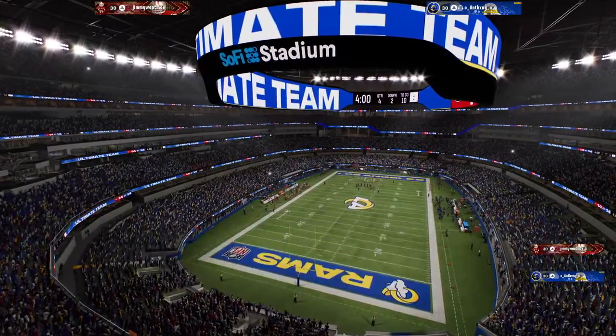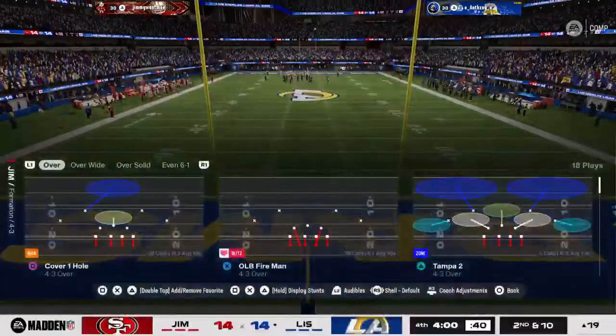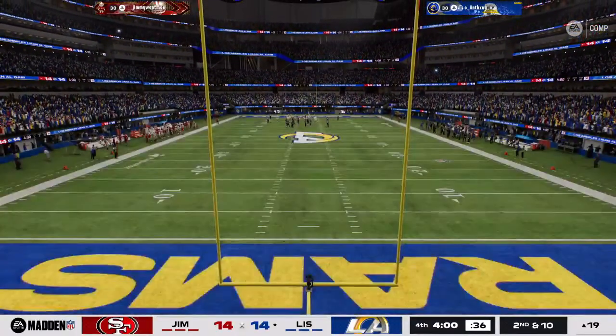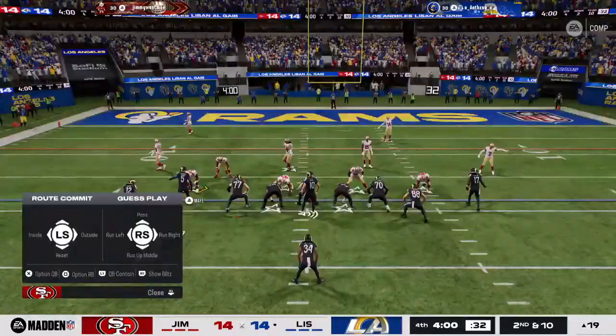You are watching Madden Ultimate Team on EA Sports. Back now in Los Angeles. All square, 14 apiece to score as we get ready for the fourth quarter. Here's 2nd and 10.